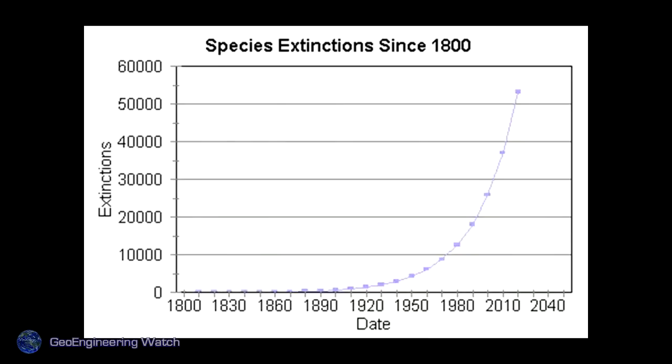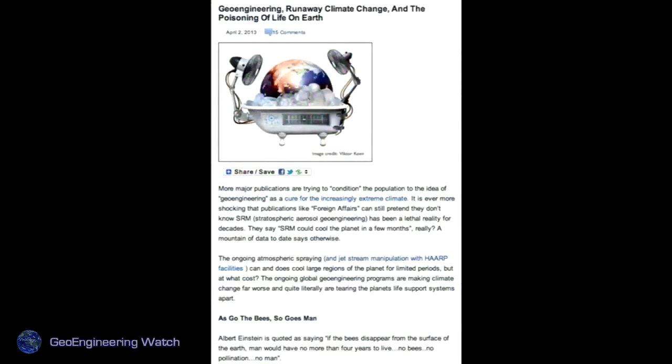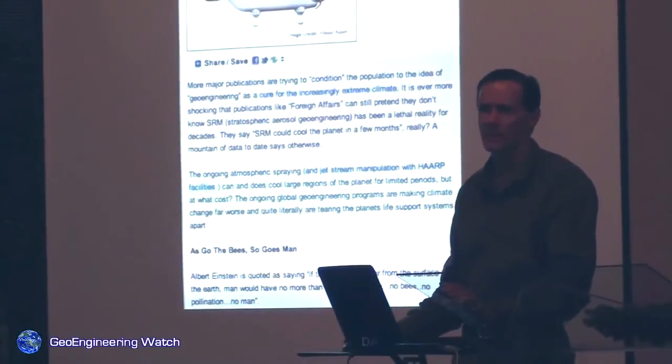But they're simply too heavily invested to turn back. They'll do everything to hide it, we believe, but if we could simply bring it to light, I believe those participating would cease. The Earth's sixth great mass extinction is occurring as you read this, get more documentation. Geoengineering, runaway climate change, and the poisoning of life on Earth. Again, I want to stress, this is not about Al Gore. It's not about the environmental groups that have been horribly lame in this equation.